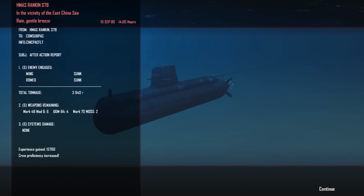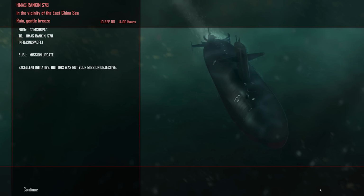Ming destroyed, Romeo destroyed, 3,940 tons on the bottom. Weapons remaining, 6 Mark 48. So we are starting to run out, and we have got a crew proficiency increase. So we've leveled up, 15,760 experience gained so far. And this will not be our mission objective. That is correct.